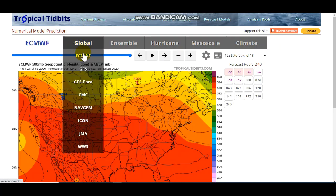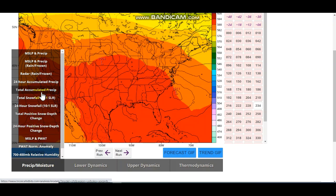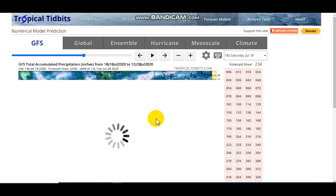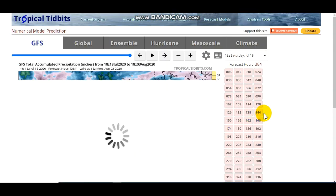So let's look at the precipitation in terms of the GFS. I just want to show you what it's looking at. Sorry about the squeakiness of this chair. It does squeak quite a bit, and I can't really do much about that. I'll see if I can later on get a new chair or something of that sort, as it is a bit annoying. I could understand that.